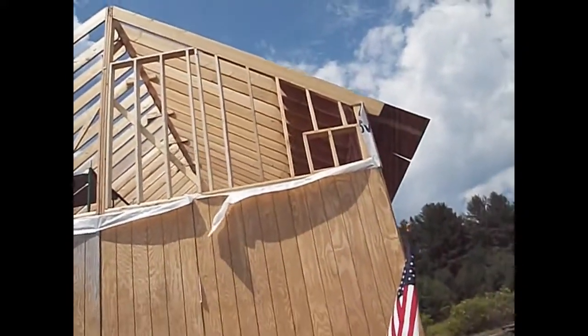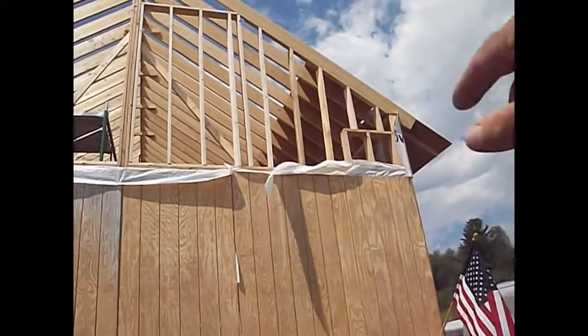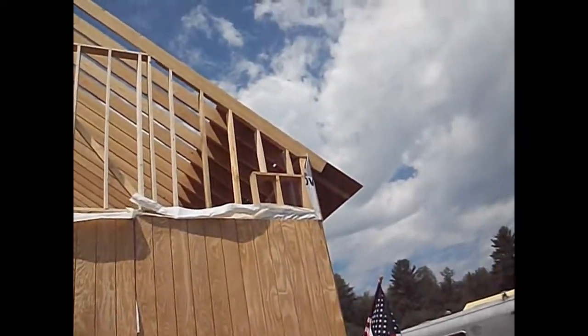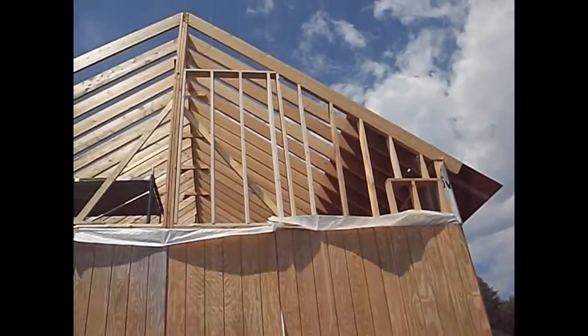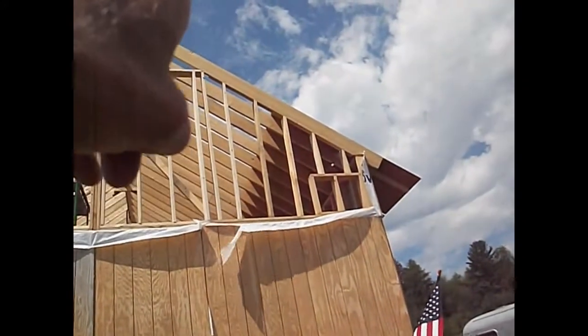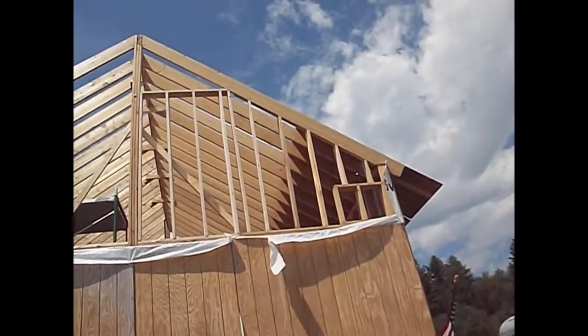Well, it may not look like much, but that framing you see is what I got done today. That was 3 or more hours, and the big thing was getting the setup to get the angles correct, which I never did do, so I had to make do.